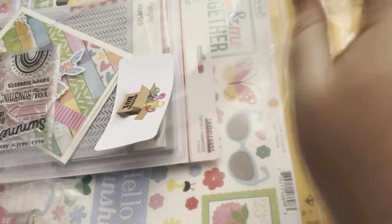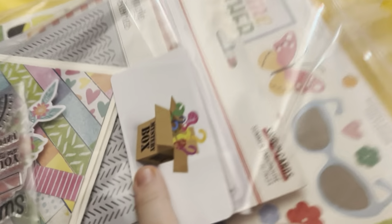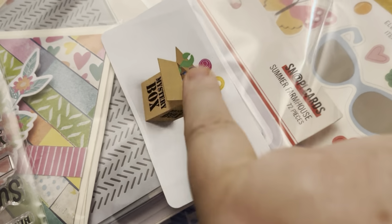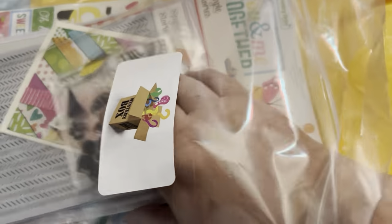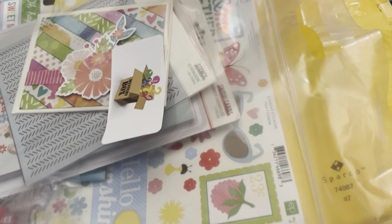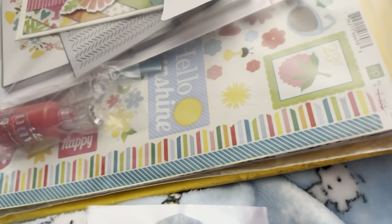This was, oh, look. Mystery box. I'm going to have to cut that out. That's too cute. Oh, no, I can't cut it out because then I'll put a hole. Okay, so I'm just going to pull out. You know, we can kind of see what we're getting.